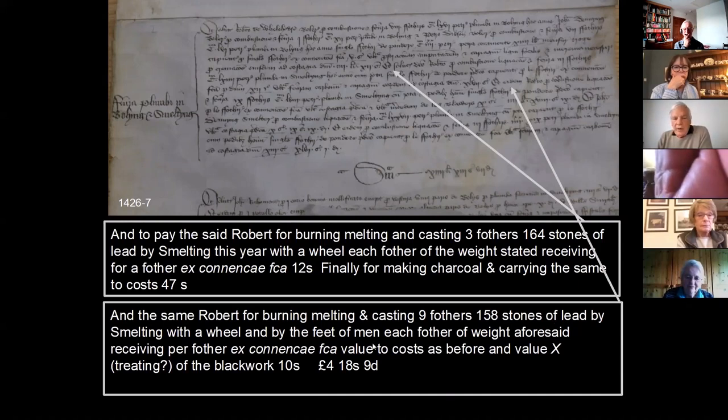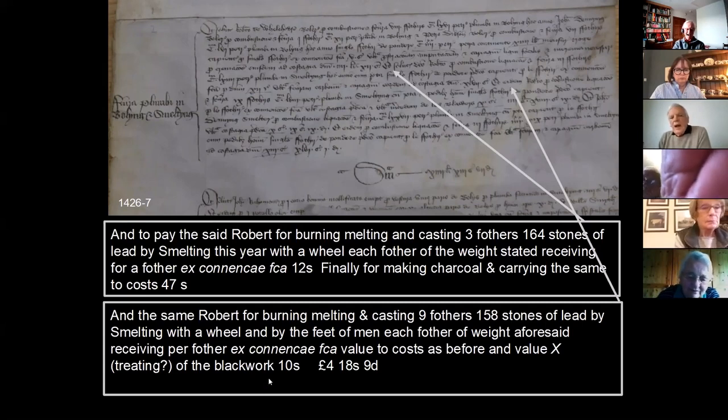And what's happening, because there's another account where they describe why they use the feet of men. They say that they're obviously smelting with the bellows. They refer to treating of the black work here, so the black work is the slag. And in the other account, it said they had a period of drought when they had to smelt with the feet of men. So here they're using a water wheel to drive bellows.